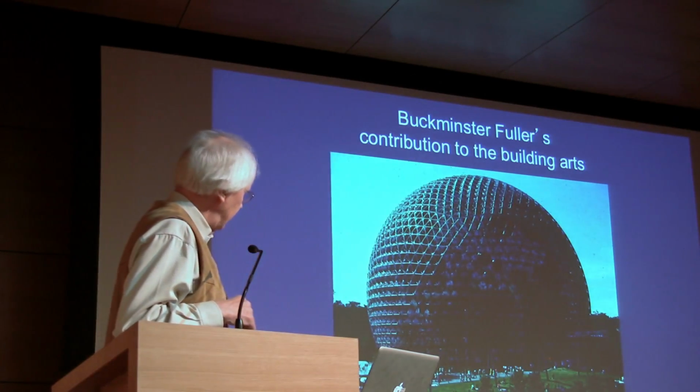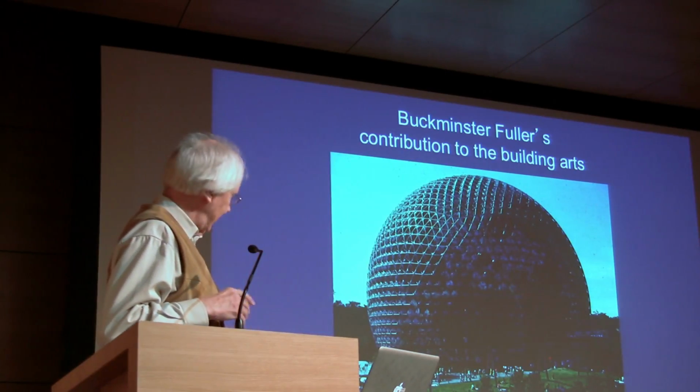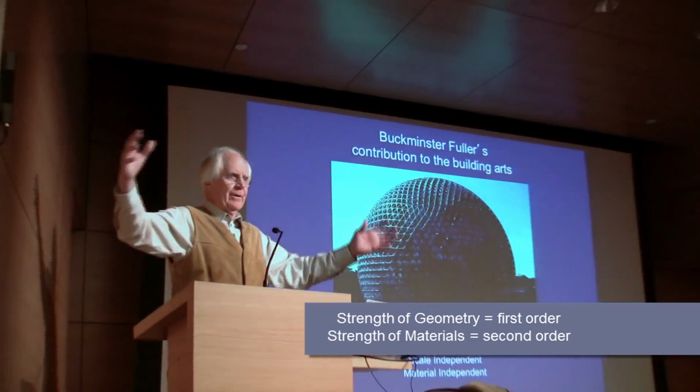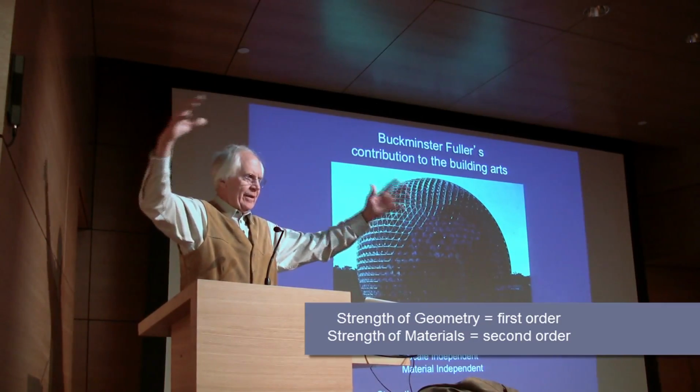And when you design, so at the bottom I say strength of geometry, which is what I like to call it, is that is the shape. If you're designing a structure, a building, or whatever, the first thing you want to do is get the shape right, if you're trying to manage the distribution of the resistance to force and so forth. And then you worry about strength of materials.